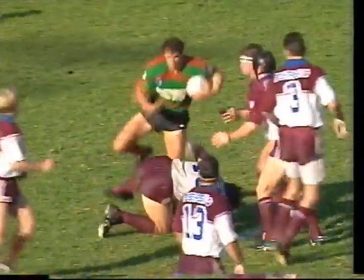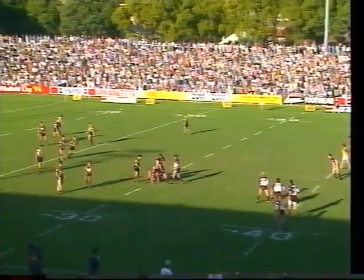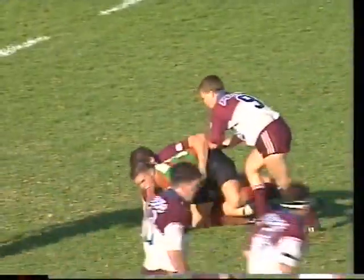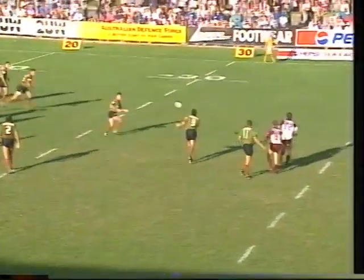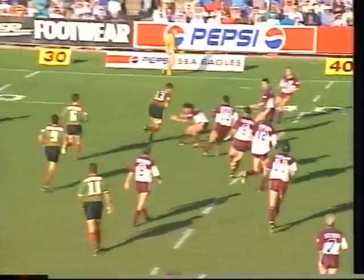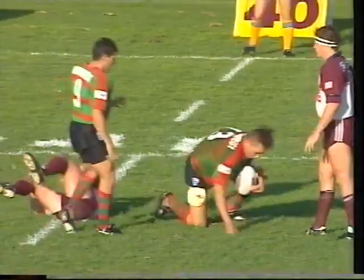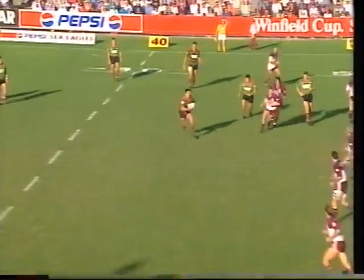Cunningham and Roberts, they both made 20 tackles in the first half. Scott Fulton made 18. Mark Carroll made 11 hit-ups and 12 tackles. And another big tackle there from Manly. Bell using Tyron Smith. Manly's total tackle count in the first half, you'll be interested to know, was 122.